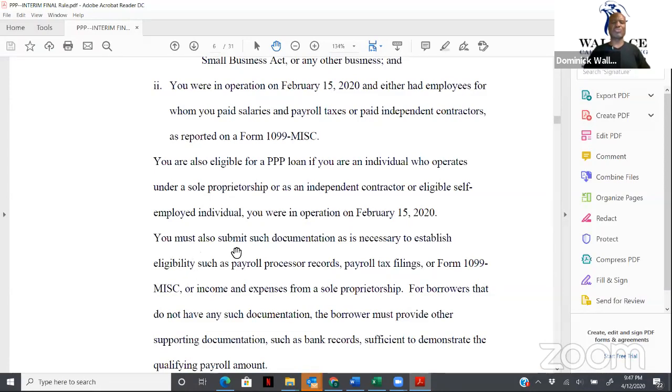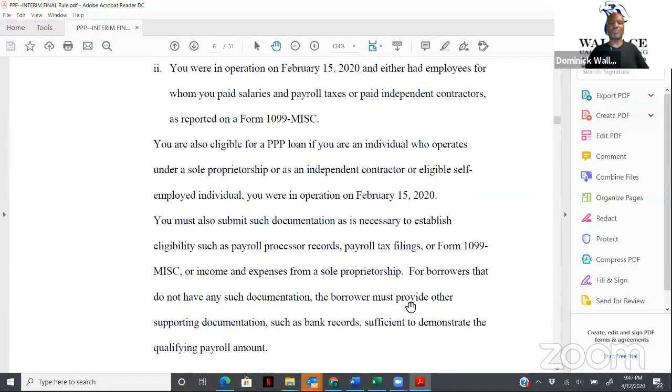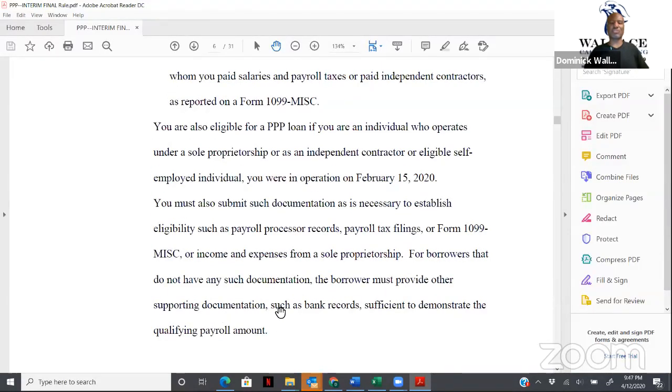You must also submit such documentation as necessary to establish eligibility, such as payroll processing reports, payroll tax filings, or Form 1099-MISC, or income and expenses from a sole proprietorship. For borrowers that do not have such documentation, the borrower must provide other supporting documentation, such as bank records, sufficient to demonstrate the qualifying payroll amount.